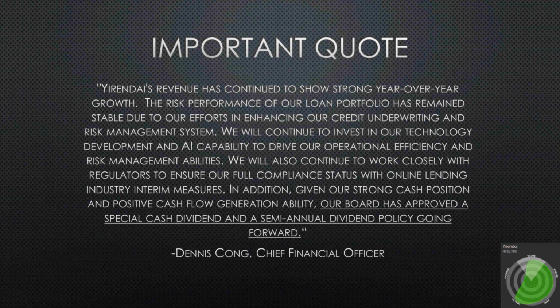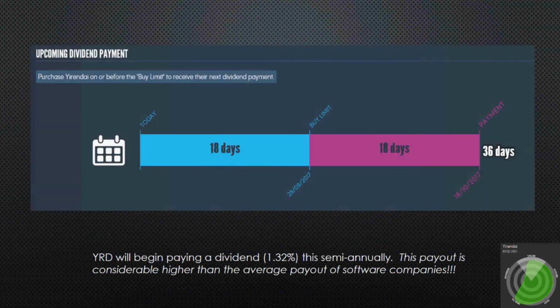So that's absolutely wonderful news, and it'll ultimately be the thing that fills out our snowflake here and really gives us just a lot of positives to look at here. So that semi-annual dividend will be 1.32%, and it's actually going to start on 9/28, just 18 days from today. So this payout is considerably higher than the average payout of software companies, which is another call out here. Maybe a little worrisome if they can maintain it, but this only represents 9%, so their payout ratio is super low. They can maintain it for the near future at least, so feel good about that.